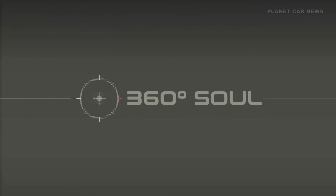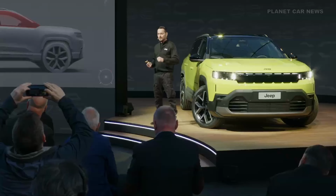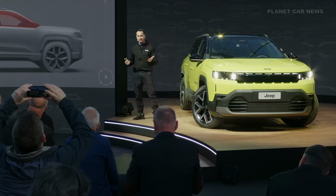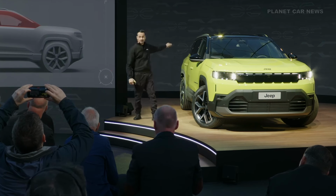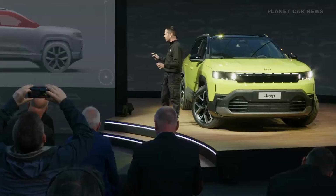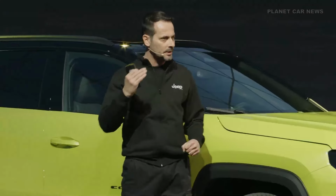360 is very important for us, from a functional point of view. You know, we launched the Avenger with the floating C-pillar, with the same concept that we have on Renegade, on Grand Cherokee long wheelbase, Grand Wagoneer. We said, why not avoid the C-pillar and give more visibility to our customer with a huge screen, windows on the rear. So visibility is very important for us, especially when you are outdoors, close to trees and something like that. It's better to see what you have around you. We will have 7,700 square centimeters of sunroof that will guarantee the perfect connection with nature.